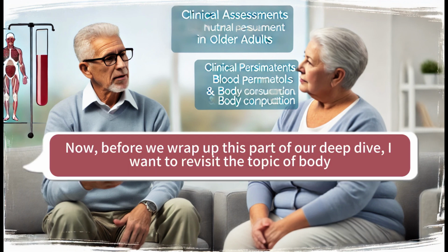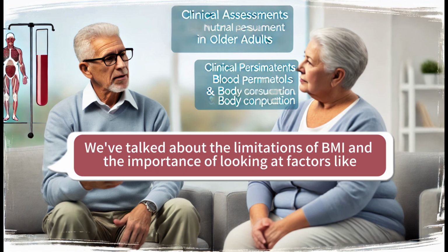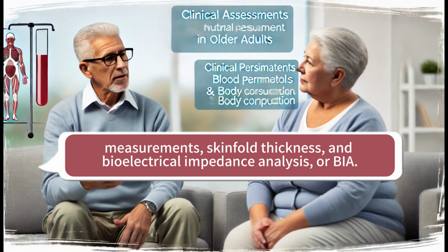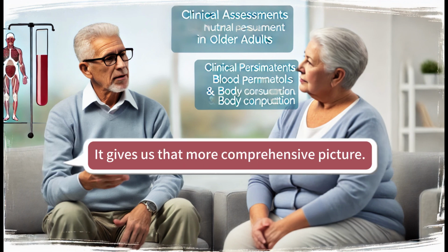Absolutely. Now, before we wrap up this part of our deep dive, I want to revisit the topic of body composition and how it changes as we age. We've talked about the limitations of BMI and the importance of looking at factors like muscle mass and fat distribution. The chapter touches on several methods for assessing body composition, including circumference measurements, skin fold thickness, and bioelectrical impedance analysis, or BIA. And as we discussed earlier, BIA, particularly BIVA, can be a very useful tool. It gives us that more comprehensive picture.